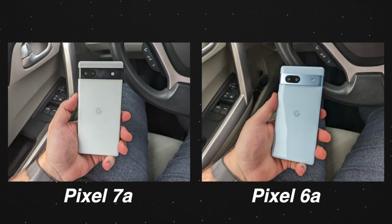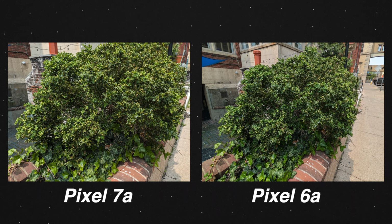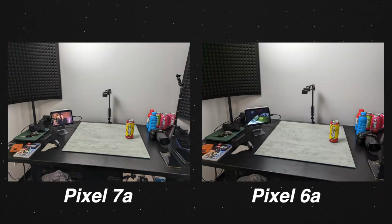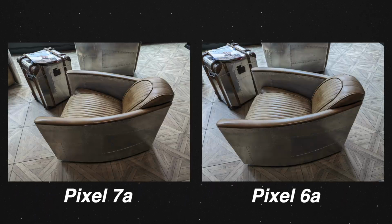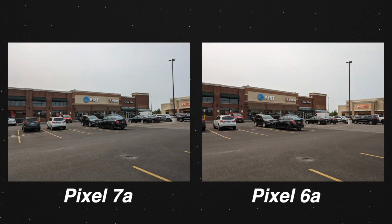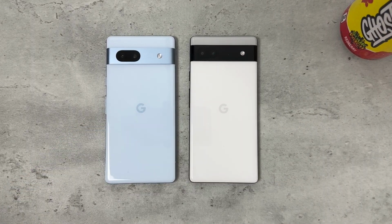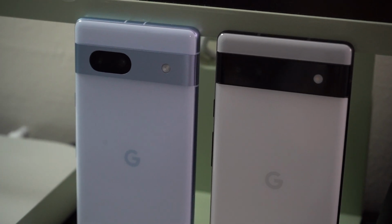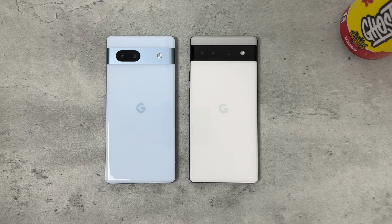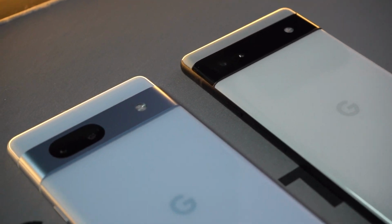Pixel 6a is using that same 12 megapixel rear camera that it's been using for years, and they both perform great. I don't think there's any need to upgrade from the Pixel 6a to the 7a just because there's a new 64 megapixel camera. I think with any A series device, you're getting really good results. I know some who have a Pixel 4a right now, some who have a Pixel 4, Pixel 3, and their camera results are still really good.